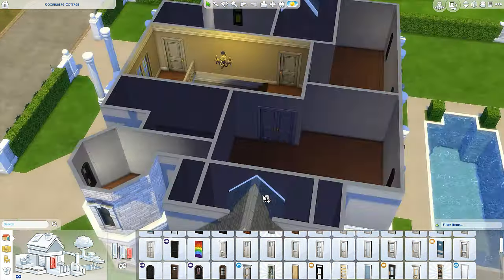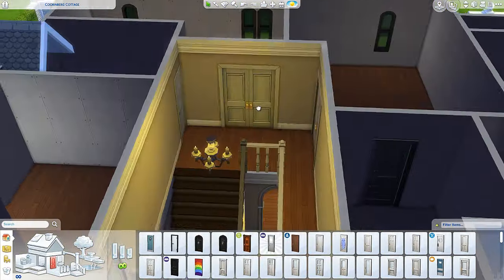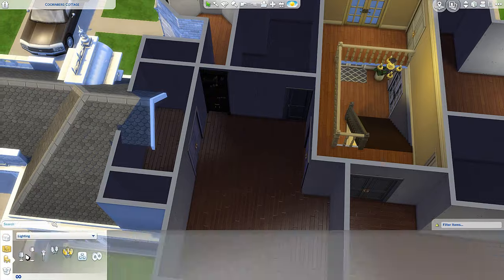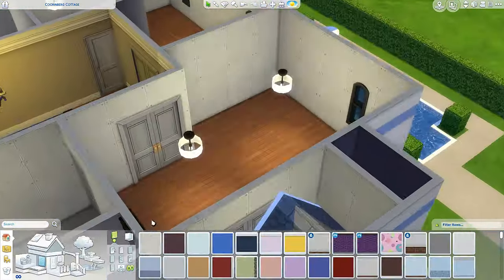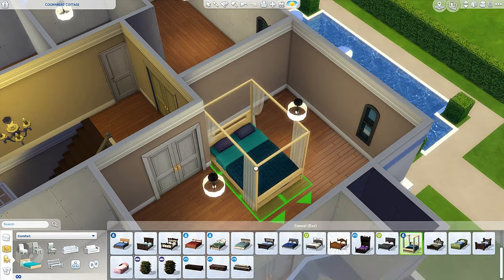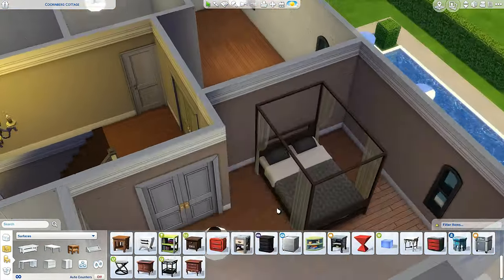I'm not really sure what to call it, but I used those door bookshelves once again to make this secret space, there we go, for our painter mama, so she can have her own private space. For the master bedroom, I just kept the color scheme very neutral, and I just had to use this canopy bed because it looks so classy, and once again using some really expensive furniture.